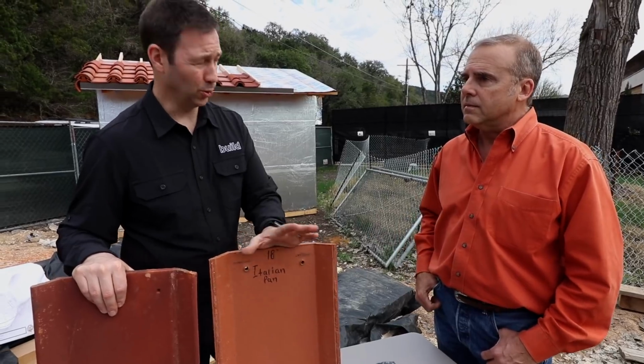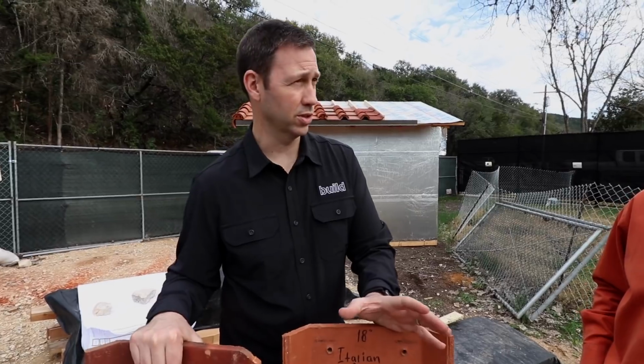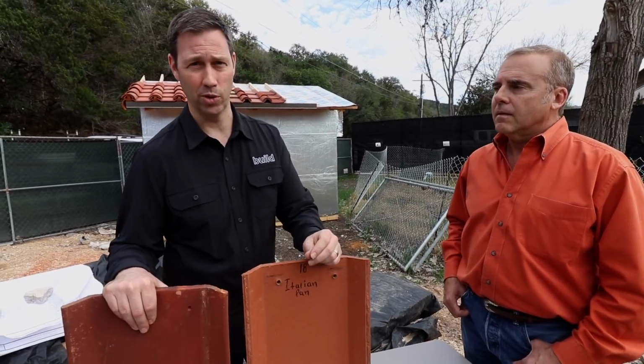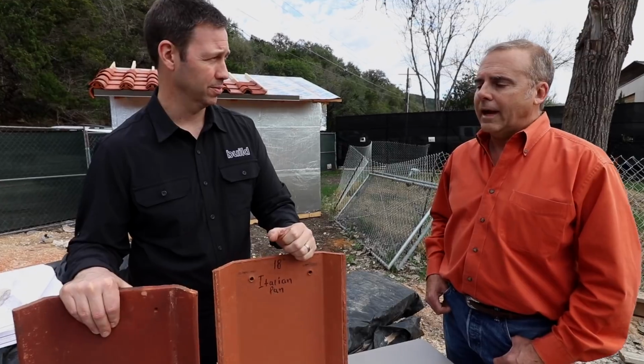Now you mentioned absorption ratio too. I could imagine if you were in an area that's going to have some freezing weather, that a tile that's going to absorb more water is probably going to be more prone to an early death compared to a denser tile that absorbs less. Is that right? Absolutely. As that moisture that does get into the clay freezes, it will expand and it will destroy a lower grade tile. So in the northern climate, you have to go with a higher grade product.